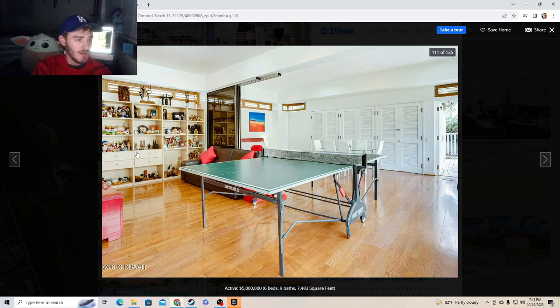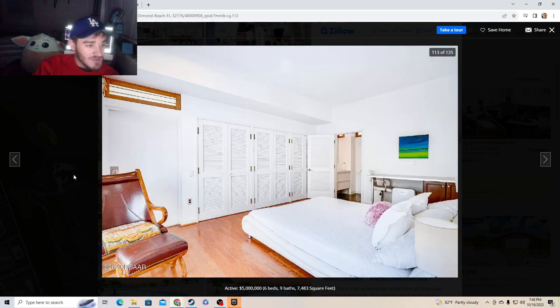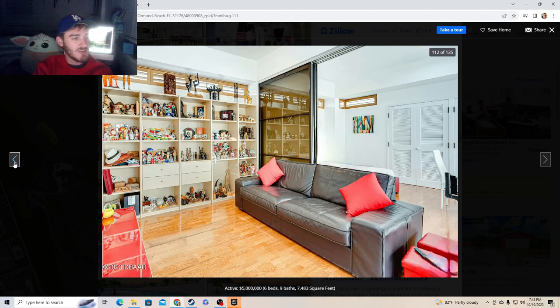What the heck? I'm always curious what these rich people that own these mansions collect. So when I look at these Zillow videos, I always like to see what they're collecting. And this one's really bad picture. It's just really bad quality. And we can't zoom in the Zillow pictures. It sucks. They have a bunch of Russian dolls right here. This random stuff, it's just random.